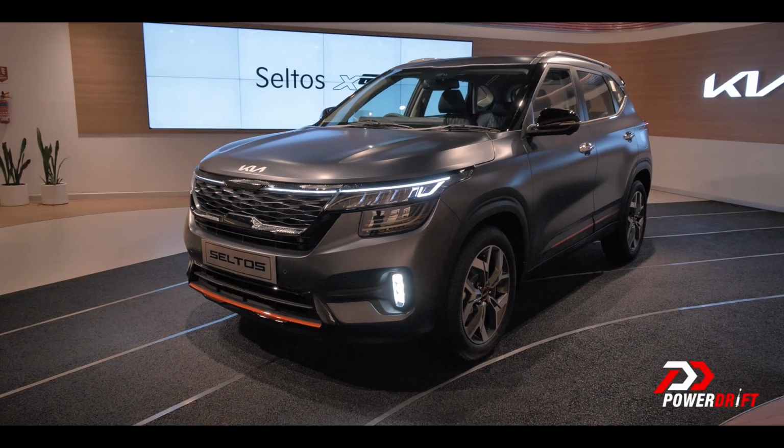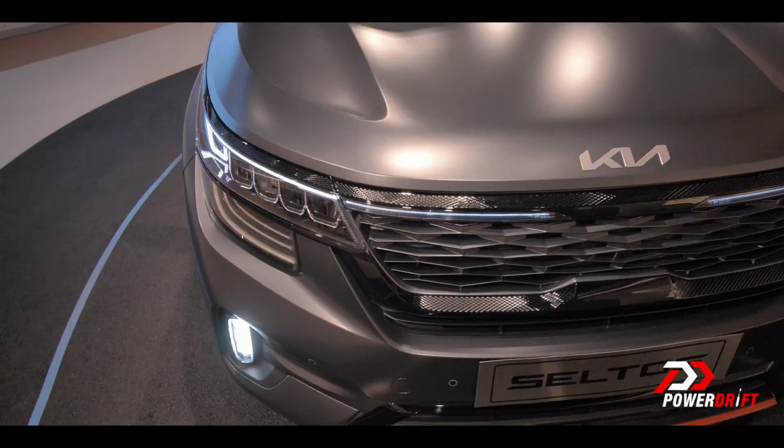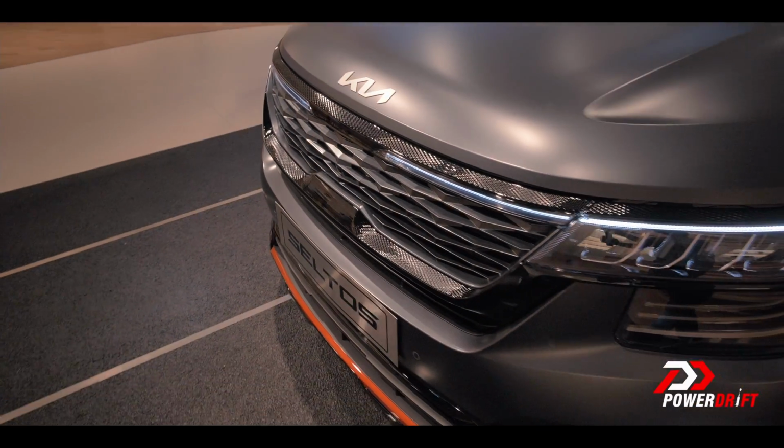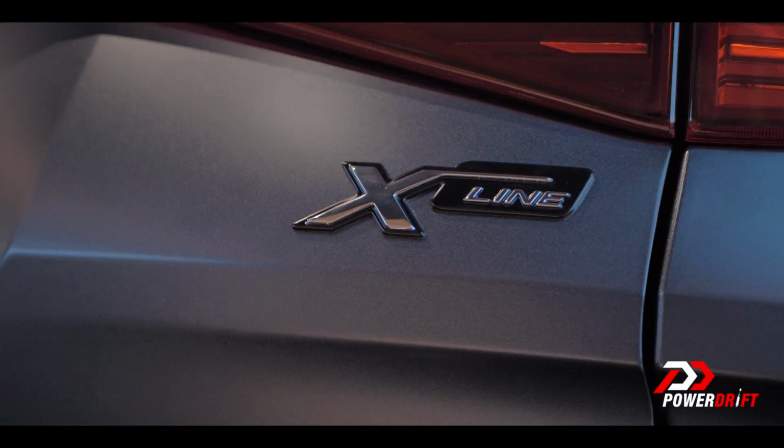Always wanted a car with a matte paint job but can't afford a Mercedes-Benz or a BMW? Well, you can always wrap your car, or you can go and buy yourself this, the new Kia Seltos X-Line.